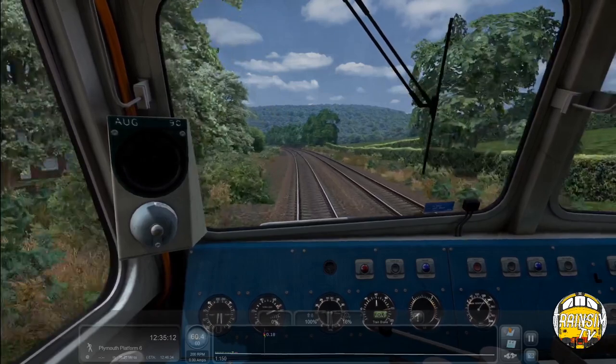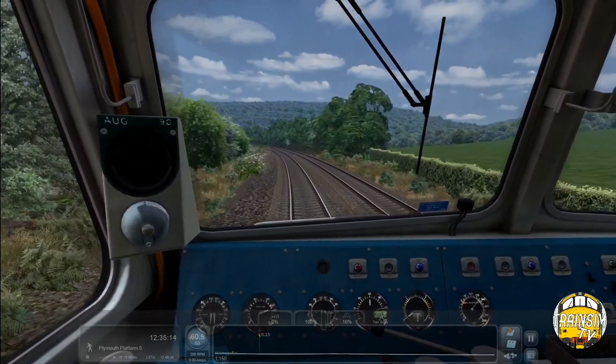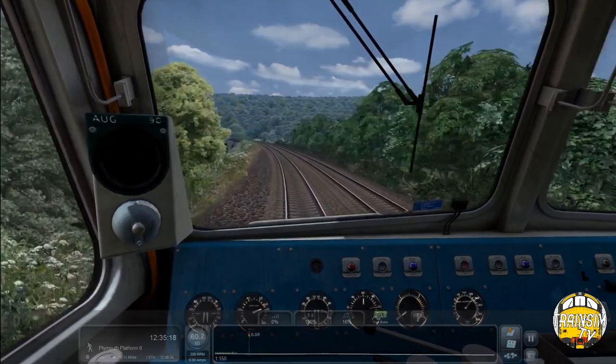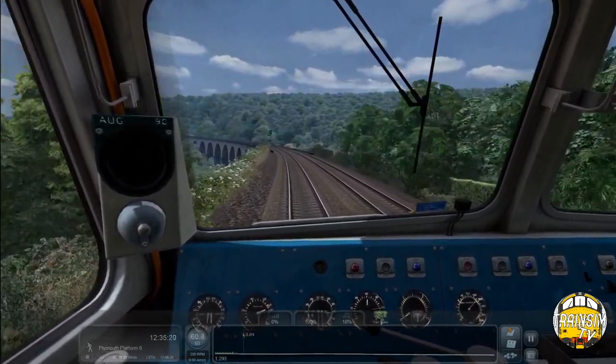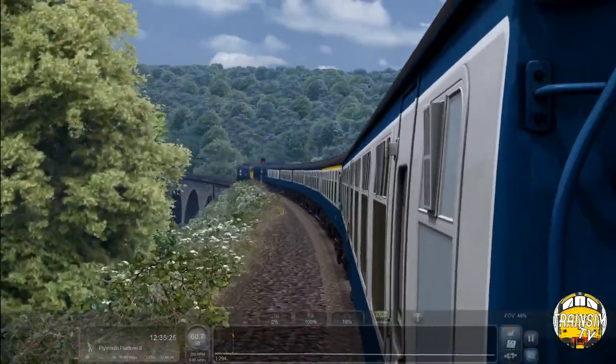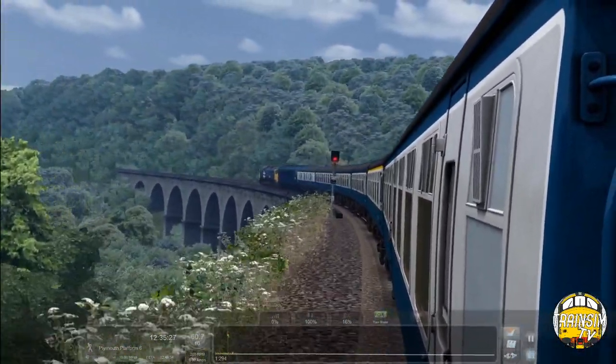So we are now gradually going downhill to Plymouth, coming down from Dartmoor, still on the very edge of it. This must look amazing going around these curves. This is Cornwood Viaduct.